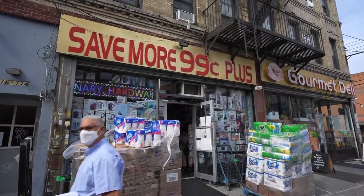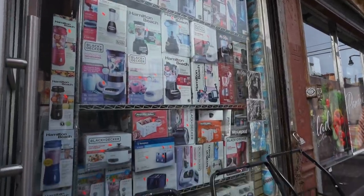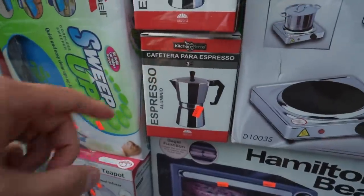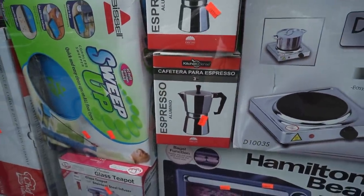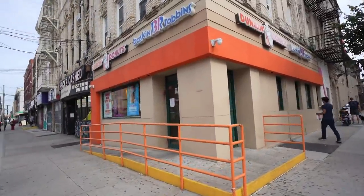Next to that, we got a discount store. Look at all the exciting appliances that can clutter your kitchen counter. Just get the little espresso maker and call it a day. I use one of those every morning. It's totally worth it. You'd think that with good coffee being so easy to make yourself, places like this wouldn't exist. But they do, somehow. At least there's a hospital across the street in case you get sick.